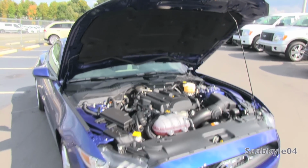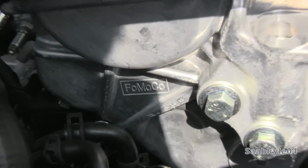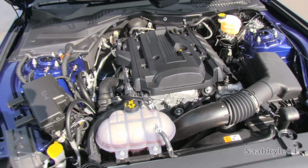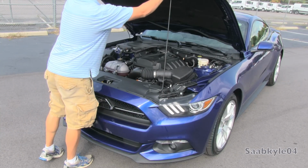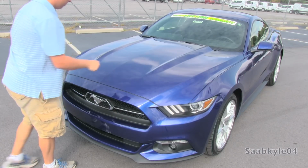Forced induction is developed through a new twin-scroll Honeywell turbocharger, the first application in an EcoBoost engine. The twin-scroll design not only aids in efficiency, but it also allows boost to spool up faster and helps negate turbo lag. This translates to 0 to 60 times around 5.2 seconds, with quarter-mile times around 14 seconds at 98 miles an hour. Top speed is limited to 149 miles an hour.